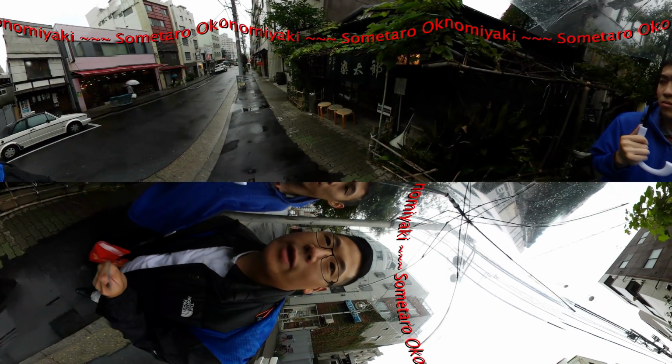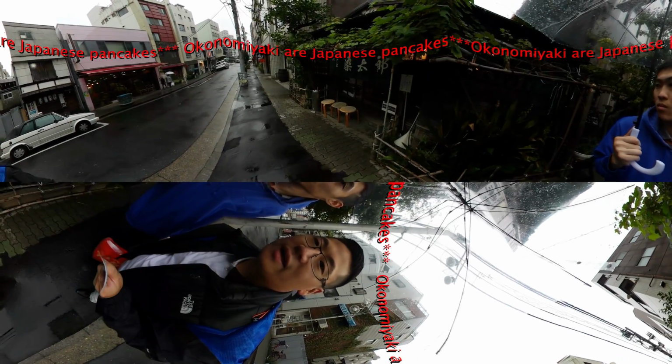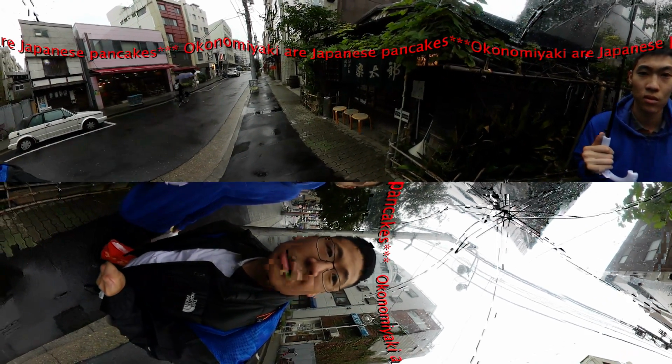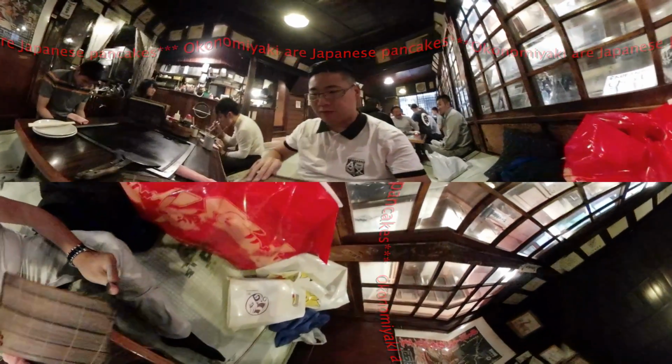We just made it through the rain to Asakusa Okonomiyaki Sometaro, and okonomiyaki are Japanese pancakes. So let's get out of this rain and go grab some pancakes. Guys, we just sat down and we just ordered. Here's the menu right here in front of me.